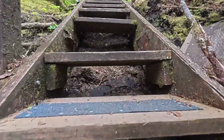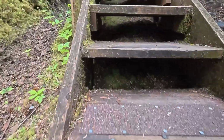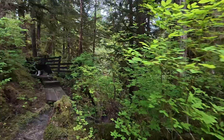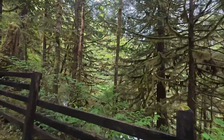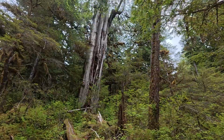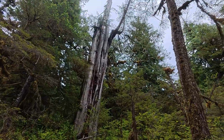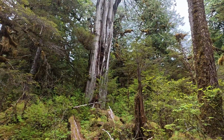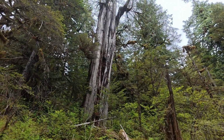Looks like these stairs are in need of some repair. This area has more large cedars than a lot of our trails. This is an old dead red cedar. Still kind of trying to hang on. You can see some live branches up there. Red cedars can live up to 1,200 years old, and once they die, it can take them about 500 years to rot down.